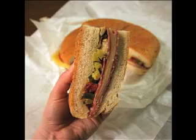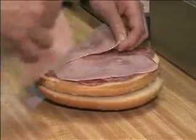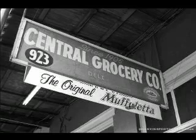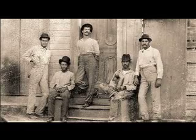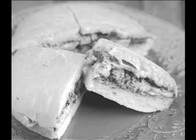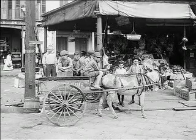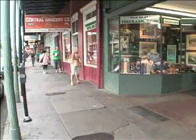Whether you call it a muffaletta or a muffaletta, it all means the same thing. A sandwich covered with olive salad, then layers of salami, ham, and provolone. The muffaletta originated here at Central Grocery in New Orleans in 1906 by a man named Salvatore Lupo, who was a Sicilian immigrant. Salvatore made the sandwich for those men who worked on the nearby wharves and for the farmers who worked in the produce stalls in the French market, which is still just across the street from Central Grocery.